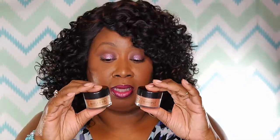It's not super glittery, but you get a really nice glow. I'm wearing both of them today, one on top of the other, which again shows you they are buildable. You can put one on top of the other and do layering and get a really nice effect. Okay? So Pose is more of your peachy bronze. It's like a peachy bronze. It's very pretty.